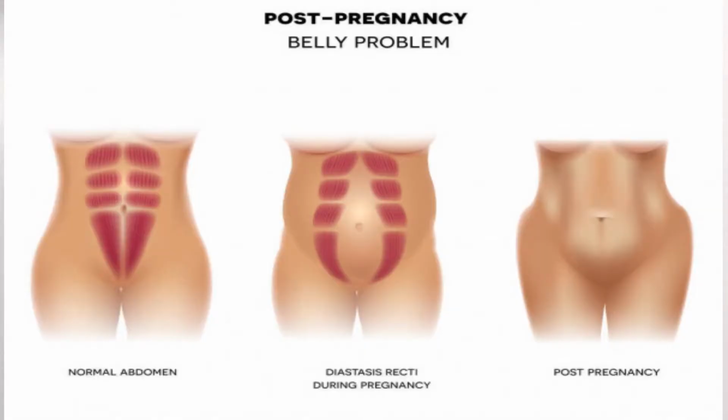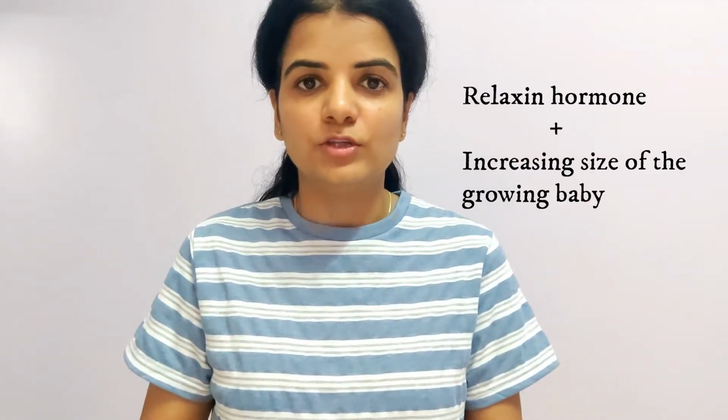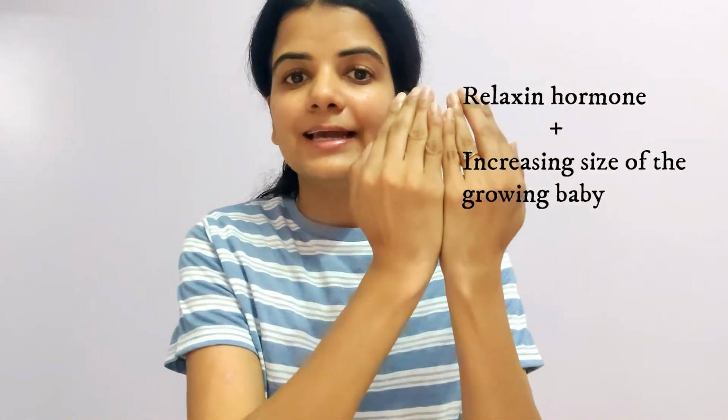This muscle, which is placed in front of your abdomen, expands along with your baby and your tummy. So in some women, there is a chance that this can open up. This muscle, the rectus abdominis, is connected in the center by a connective tissue called the linea alba. During pregnancy, there is a release of certain hormones like relaxin, and with the increase in the size of the uterus and the baby, this gets stretched.